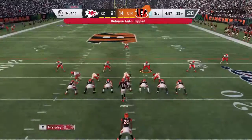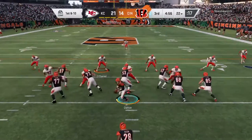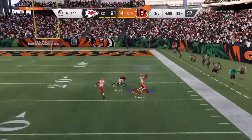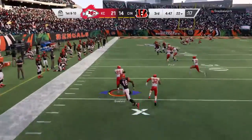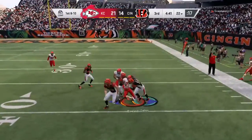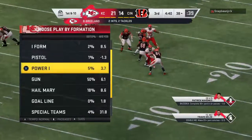So here's Dalton and the Bengals now, 1st and 10 at their own 22. Dalton bootlegs out. He's going to float this one deep right side. And for a 3rd time tonight, he's intercepted. Picked off by Bashaud Breeland. And he will take this all the way down to the 38-yard line.